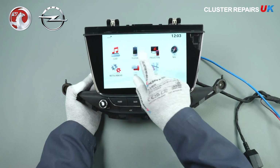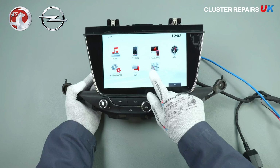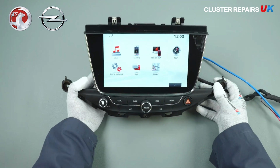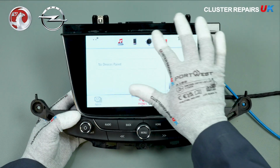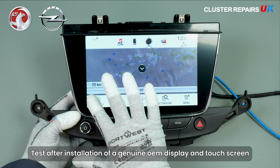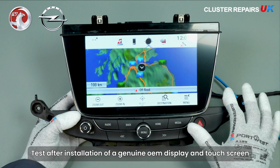We only supply genuine factory-authorized parts, sourced directly from trusted European distributors. Each one is fully quality checked and comes with a 12-month warranty. No rejects, no B-grade stock, just top-quality parts you can count on.